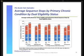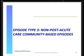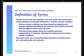Episode type 3: non-post-acute care community-based episodes. Again, this is 9 months after an index hospital stay. It's a very different kind of episode. We have to think about it very differently. It's 9 months after an index hospital, an index home health episode. For the definition of terms, just as we did with our post-acute care, our non-post-acute care, we have pre-acute. We have a primary chronic condition that defines these episodes, just as we did with our type 2 episode.